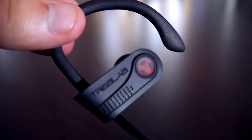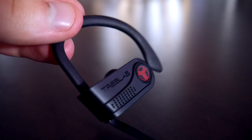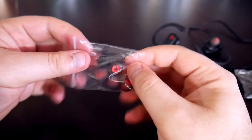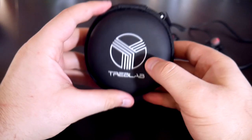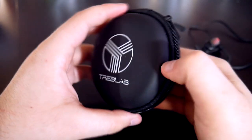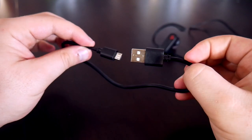When I first tried them on, I was a little worried that the bass wouldn't be that great, but I was surprised that the bass is actually really deep and isn't overwhelming over the actual music. The earbuds come with custom adjustable ear hooks, and you can also change the size of the silicone ear tips and the expandable foam ear tips. Also included in the box is a very compact carrying case with a micro USB charging cable.